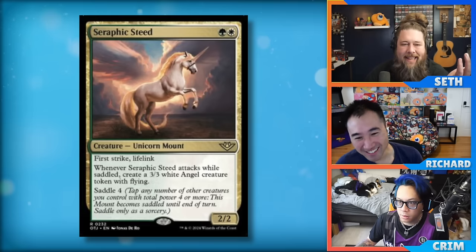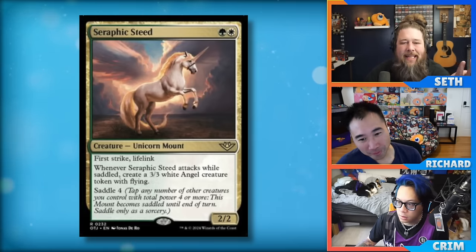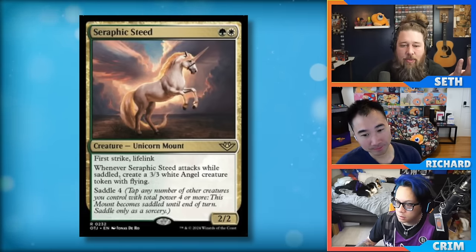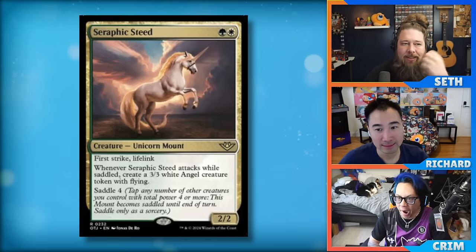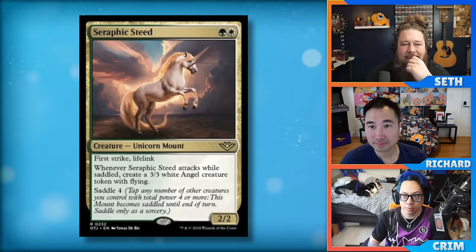It'll be interesting. I think Saddle, like, I don't know. I like how Crew plays. I think that Crew plays well with vehicles, so it's a cool little upside on creatures. And I like the flavor. So I think it's a fine mechanic.